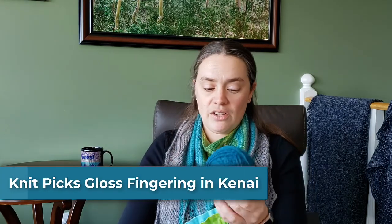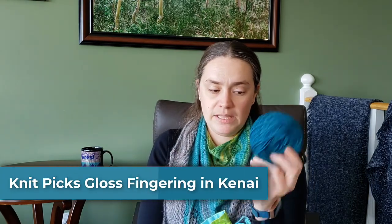So moving on. This yarn is a Knit Picks Gloss in fingering, which has some silk content in it. And the color is Kanai. Kanai? I don't know how you say that.